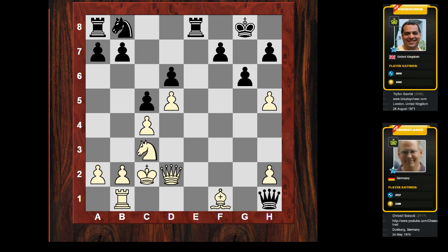There was a very quick loss, a pretty famous game also. But this wasn't a World Championship match. It was in effect the World Championship match. There was a very quick loss by Karpov against Korchnoi in the 1974 match, which decided who would challenge Fischer. So in effect, as Fischer didn't play, this gave Karpov the title.